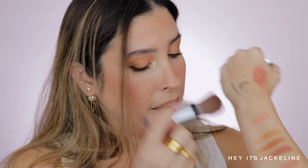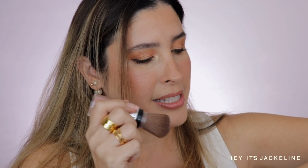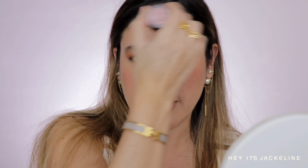And actually I have already tried it, and on my skin tone, it's a little too light to be a blush. So the way that I have been applying it is kind of like a finishing powder, which is ideal because it gives me this aura effect look, and that's how I want to use it today too. So I'm just gonna buff my makeup, and honestly, do not be afraid to use it like such.